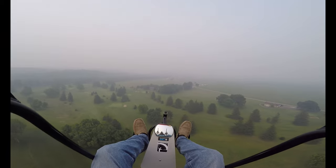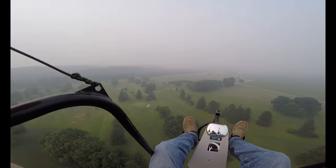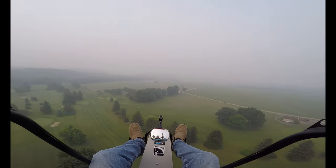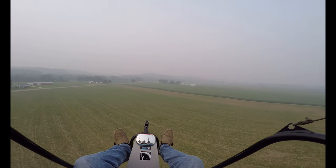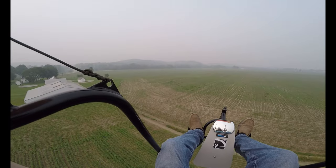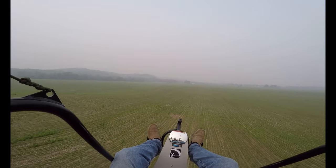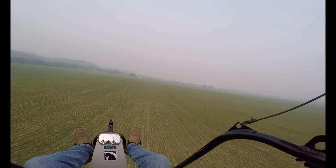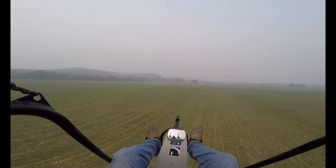You got to keep your eyes peeled for these power lines because that's a little bit harder to see. Look for poles. It's a little chilly out here. About 60 foot in the air, about 27 miles an hour. Trims are set at 3, about 45 RPMs.